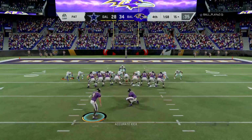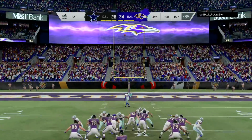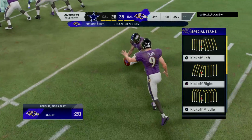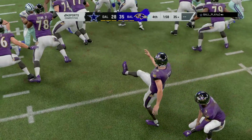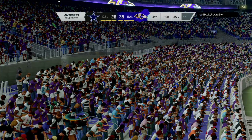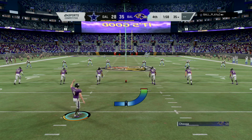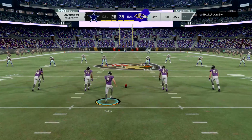And they are able to break the tie and move out in front here in this 4th quarter. They do tack on the extra point as well. And they will take a 7-point lead. Tucker now to kick it away following the touchdown.